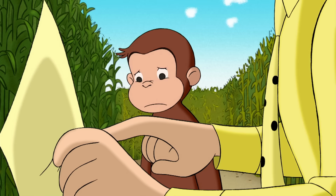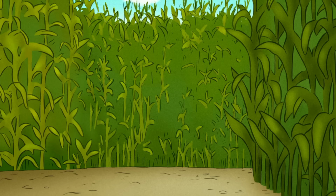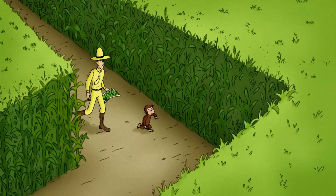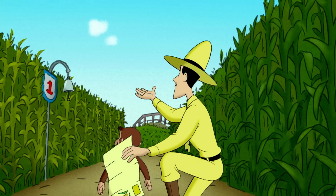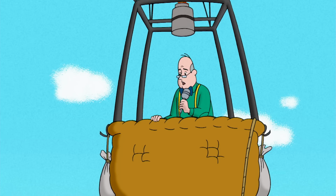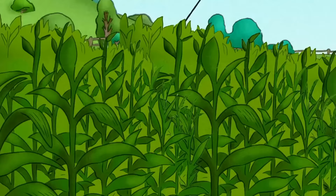Hold on, George. Oh, tough break for the little monkey. He's hit another dead end, leaving them in last place there. Here we are. You want to ring the bell? Team George is the last to reach checkpoint one. I doubt they'll ever catch Team Quint.